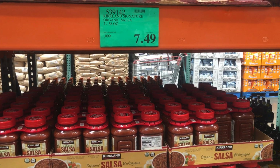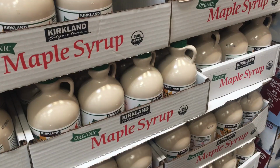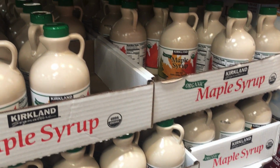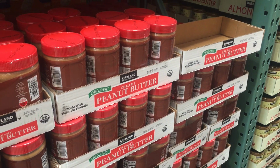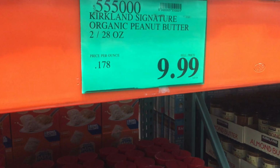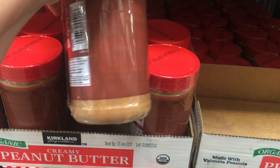Salsa is another great buy. We typically go through 1 a month, so this is an every other month purchase. Oh, we love our maple syrup and we go through 4 to 5 of these every month. They are definitely worth the price. Peanut butter, oh my goodness, we go through 6 jars of peanut butter a month so easily, and I love the price, especially for organic peanut butter.